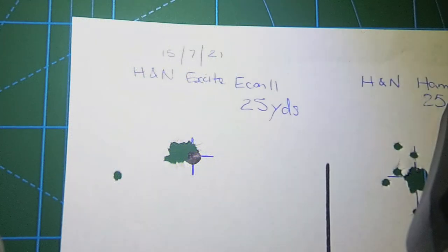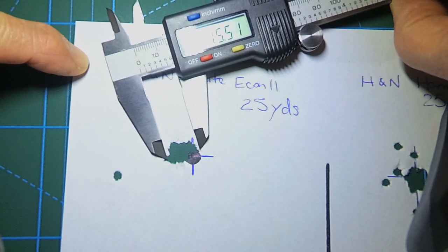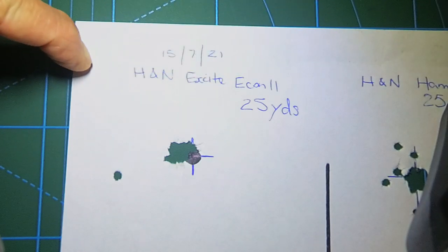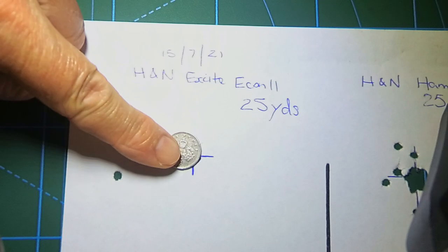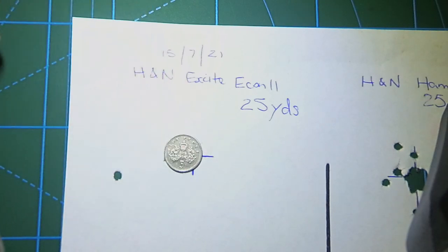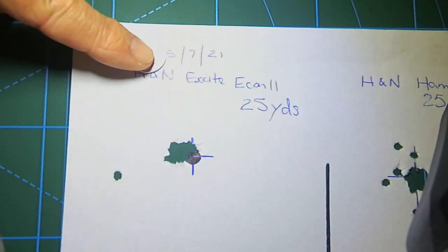Here's that second group for the Excite Econ 2 at 25 yards, and I think that's around 15.5 millimetres centre to centre. Again, I put a 5p piece in there, and it easily covers the whole group. There's just that odd flyer that I didn't really get explained.